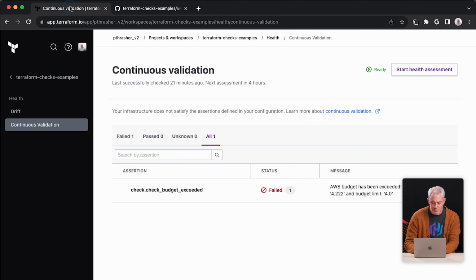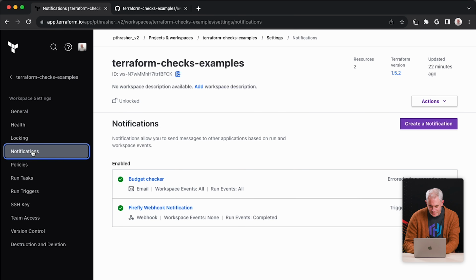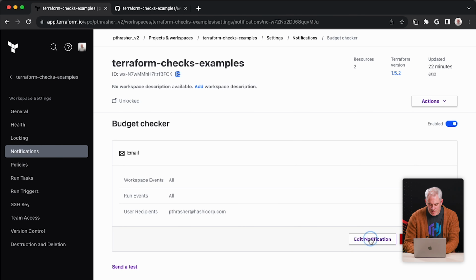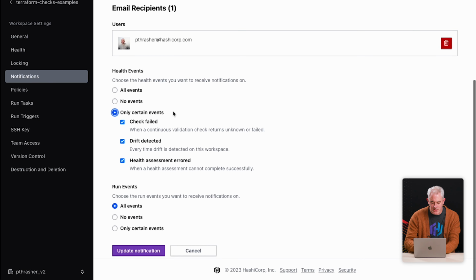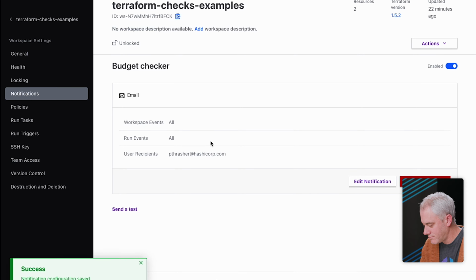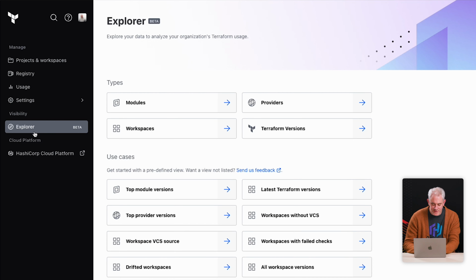So back in Terraform Cloud, I've set up a notification to let me know as soon as a failed check is detected. There we are, and you can see I'm just sending it to my email address. And there's the events we're checking. Now back in the Explorer, in the failed check query, you can find it here as well.